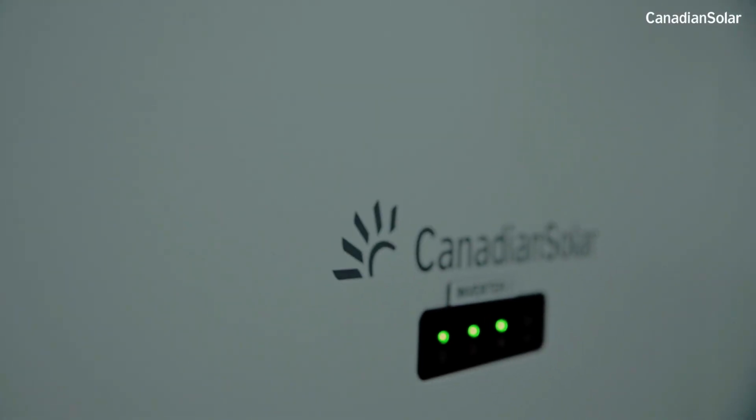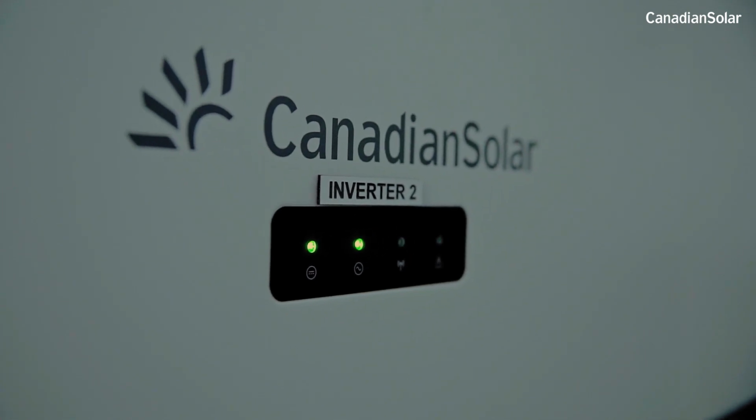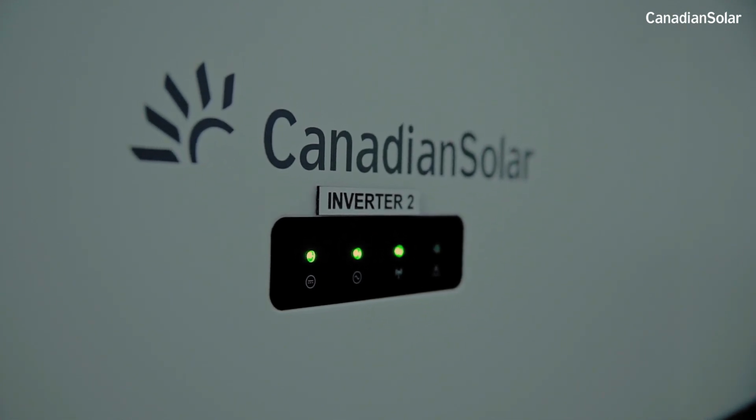For us as an EPC, it is absolutely paramount to have local support. It gives us peace of mind. It gives our client peace of mind. Of course, Canadian Solar being a world leader of PV panel manufacturers, they can obviously manufacture the inverter and the panels to integrate seamlessly.